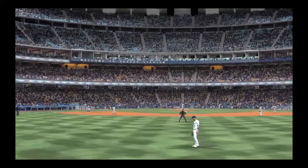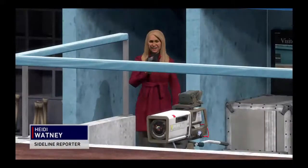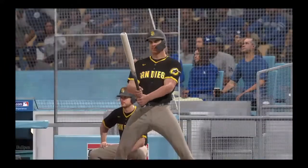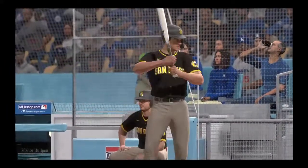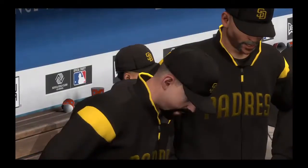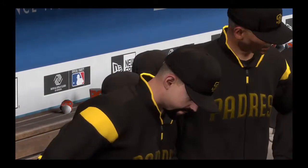Start of the 4th upcoming, but first Heidi Watney standing by with a report. Matt, I talked with San Diego's manager during the inning break about the Padres' offensive production to this point. And overall, he's really happy with the at-bats they're putting together. He said they're flat out doing an outstanding job at picking on pitches that they can do something with. And by that, he means pitches inside the strike zone. The numbers definitely back that up as well.